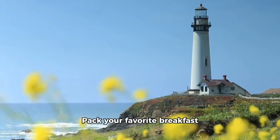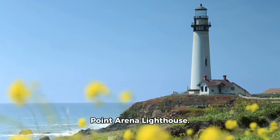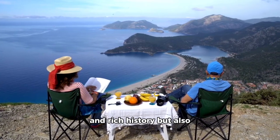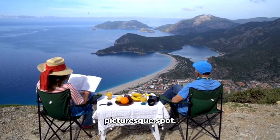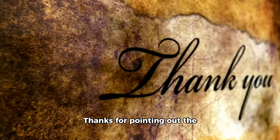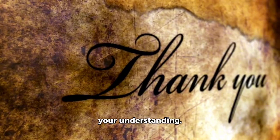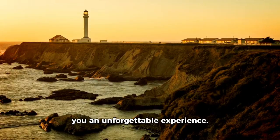Pack your favorite breakfast supplies, grab your best recipes, and head to the Point Arena Lighthouse. You'll get to enjoy not only the incredible views and rich history, but also the satisfaction of cooking your own meals in such a picturesque spot. It's a slice of heaven for anyone who loves a bit of adventure mixed with their morning coffee. Thanks for pointing out the details, and I appreciate your understanding. The Point Arena Lighthouse awaits, and it's ready to give you an unforgettable experience.